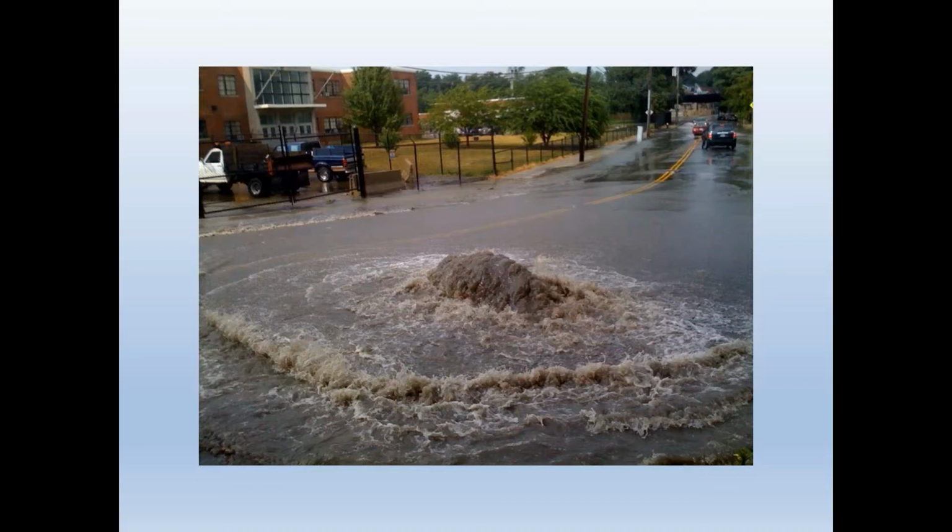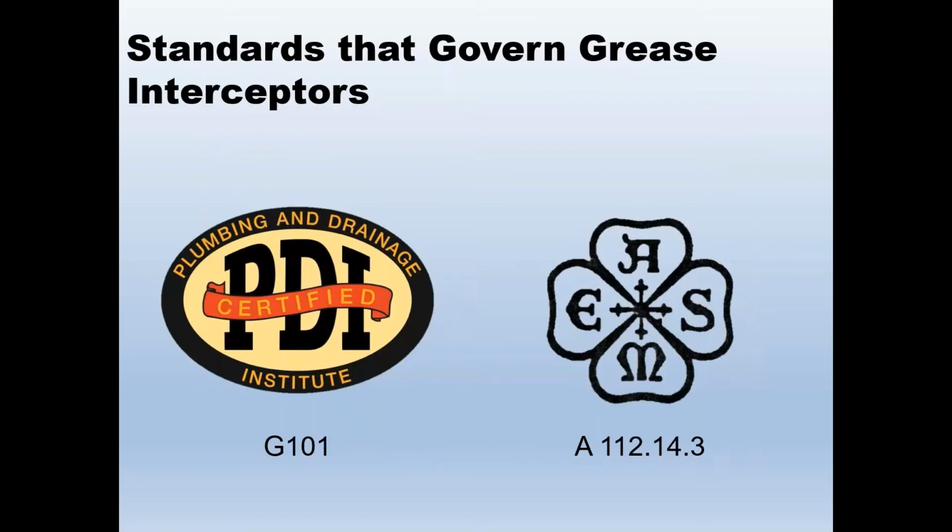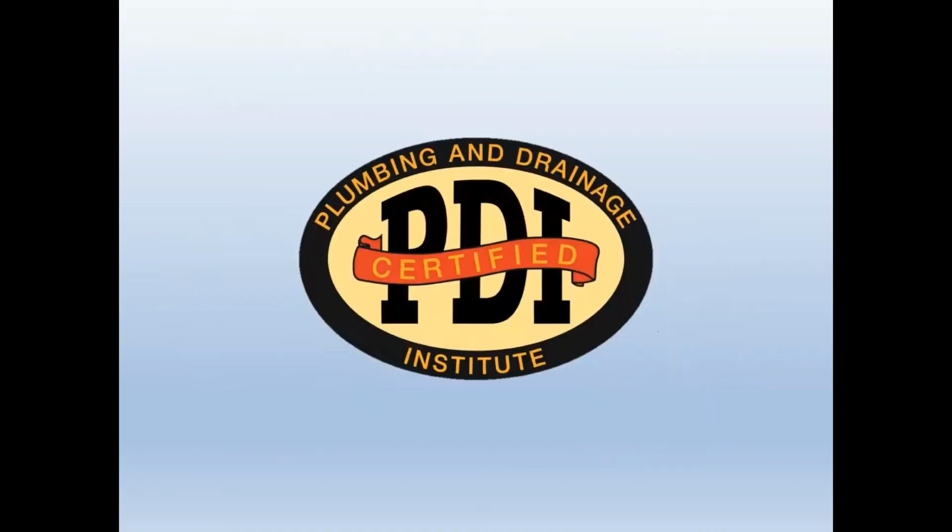That's why we're here today, to talk about grease interceptors and everything that has to do with them. The one thing I want to touch on first is the standards that govern grease interceptors, and I'm really going to highlight 2 of them. There are different variations of these 2 standards, but PDI G101 and ASME A112.14.3 are the 2 that I really want to dive into here.